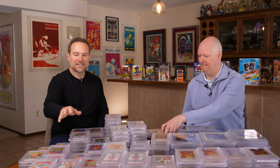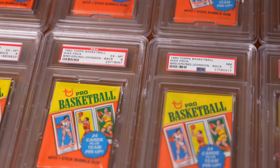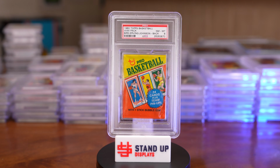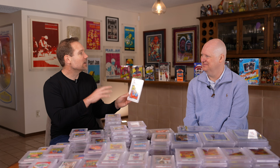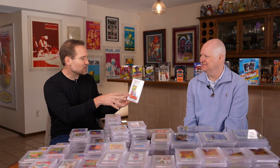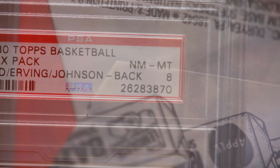I know you've got basketball packs from the 70s as well, but I want to jump forward to 1980 because, of course, 1980 Topps basketball, that was the year of the famous card of Larry Bird, Magic Johnson, consider their rookie cards, and you had Dr. J sharing the card with them. You have got not just one, but you actually have a bunch of packs with this occurrence. This one here that I'm holding is a PSA 8. Tell me about this. Yeah, so it's an interesting set, and it really is the start of modern basketball collection, 1980.